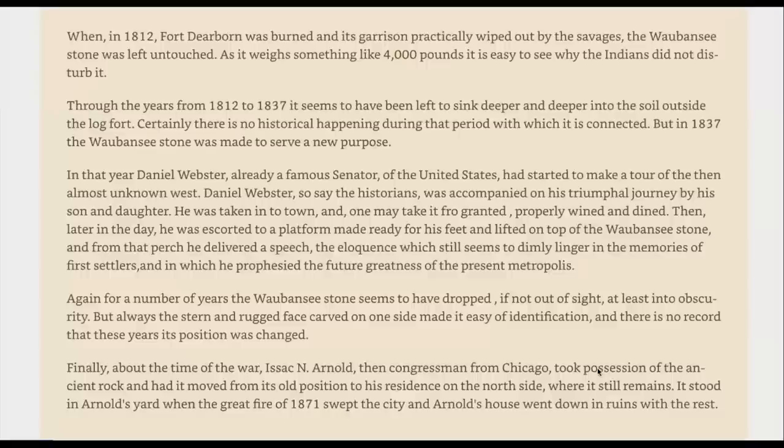He was taken into town, and one may take it for granted, properly wined and dined. Then later in that day, he was escorted to a platform made ready for his feet and lifted on top of the Waubansee stone, and from that perch he delivered a speech, the eloquence of which still seems to dimly linger in the memories of first settlers, and in which he prophesied the future greatness of the present metropolis.